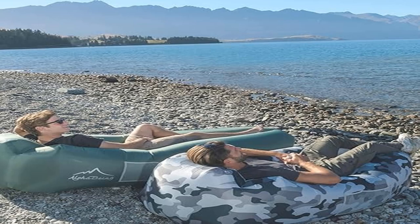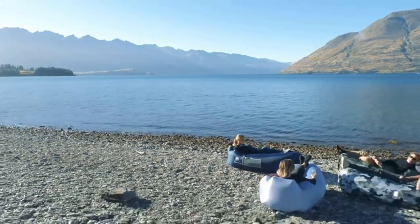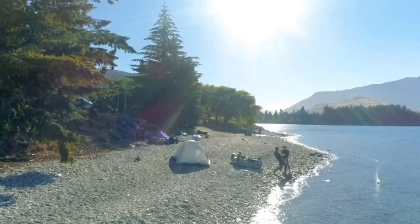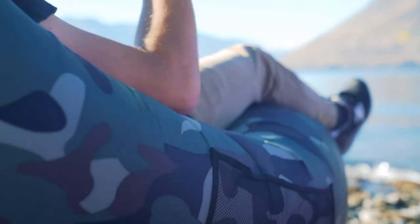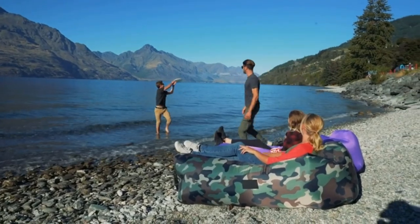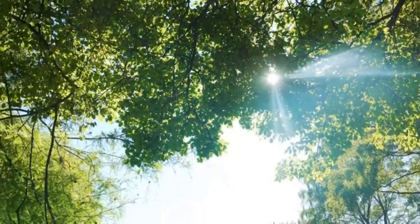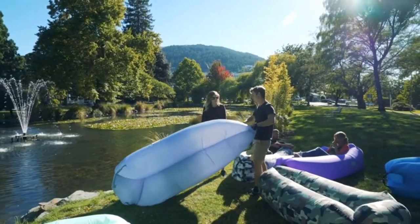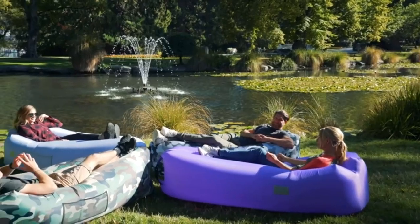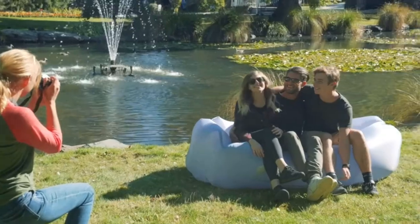Five. Product name: AlphaBeing Inflatable Lounger, Best Air Lounger Sofa for Camping. Easy inflation design, no pump required for AlphaBeing Air Lounger. Just a few scoops of air and this inflatable lounger is ready to hang out in. This is a must-have for any barbecue, pool party, beach, hike, concert, or camping trip. Folding to 12x8x4 and fitting in its own carrying bag with shoulder strap, this air sofa is ready to be taken anywhere with you. Anti-deflation technology.